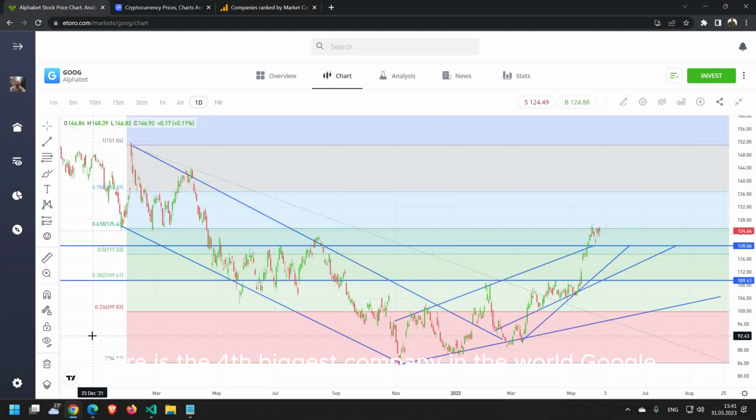Here is the fourth biggest company in the world, Google, and as you can see, I probably need to redraw this Fibonacci chart. It completely finished whatever it's supposed to show. The price came back down, went down, and then came back to one of the major resistance levels at around 0.618. So we need to draw a new chart from probably here to here. But let's wait for now.